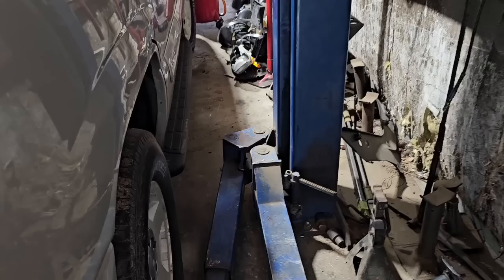So we're back in the shop. I got the truck on the lift over there. This is the back lift. We tried to straighten the arms out. Can't get them straight enough to where they would actually work out. Let me just show you what happened real quick.